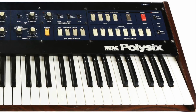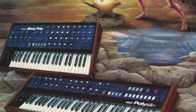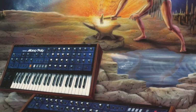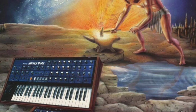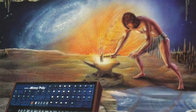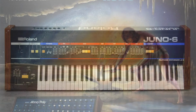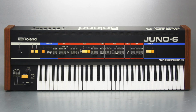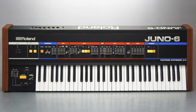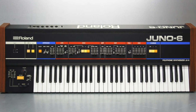So, as we know, it launched in 81, alongside the Monopoly, or Mono/Poly, depending on your persuasion. It was a milestone in synths because it was one of the first affordable programmable polysynths, along with the Roland Juno 6, which launched in 1982. The Juno 6 was cheaper, but crucially had no patch memory. They added that later with the Juno 60.